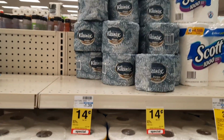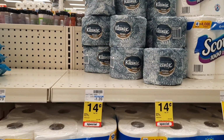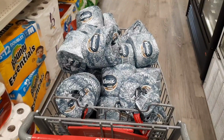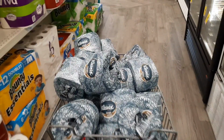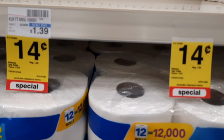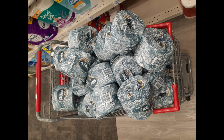So now I found another pile in another section of the store. So you see there's some on the shelf. I want to clear those too. So I have a total of 45 rolls of Kleenex toilet paper in my cart. And yes, they are 14 cents, 45 rolls. So I am headed up to the register. I'm going to tell you what my total is shortly. I'm going to show you my receipt. I'm going to load them all into the car and I will have toilet paper for days and days and days.